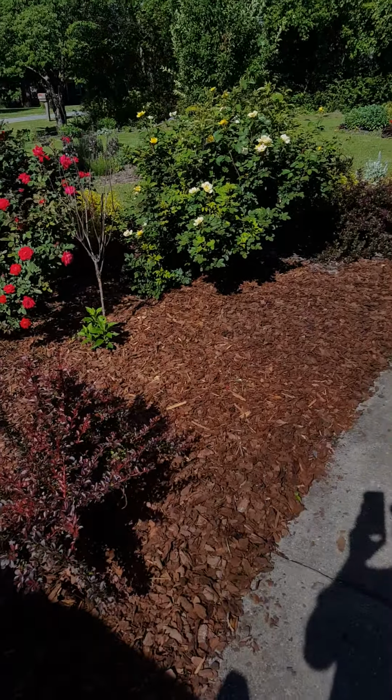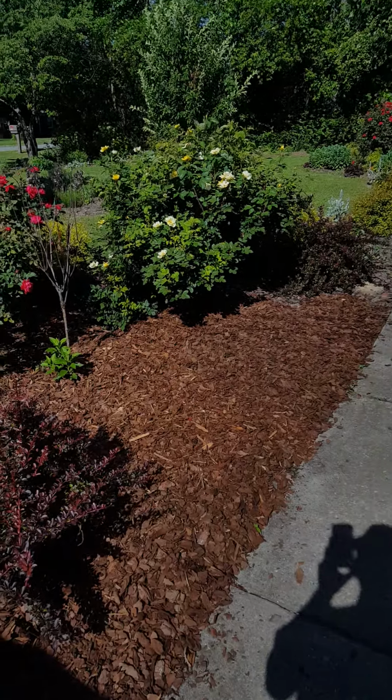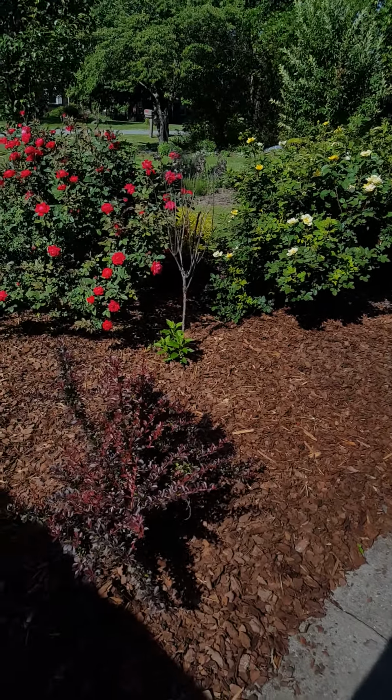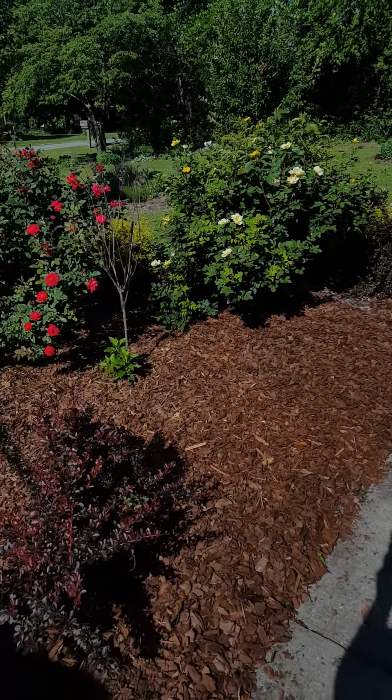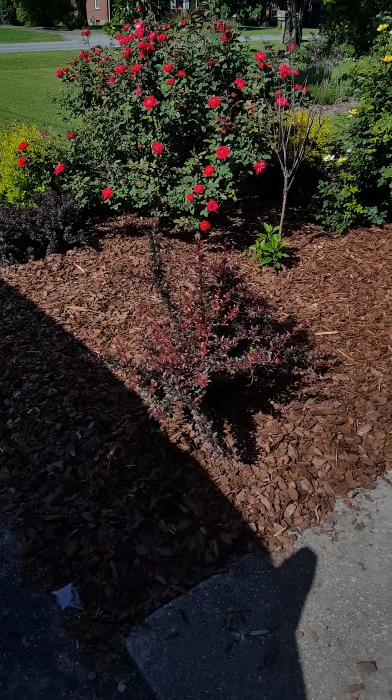I got 8 bags of mulch. That's all I could get this week because I'm on a budget. But some fresh mulch has been laid here.